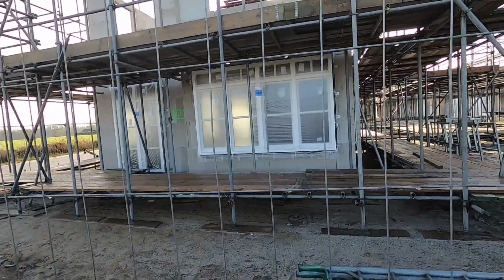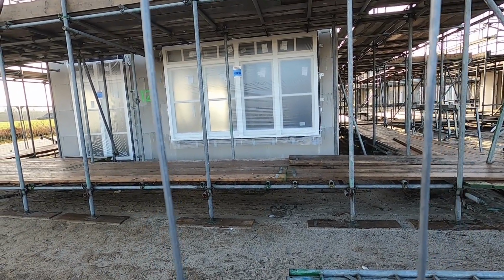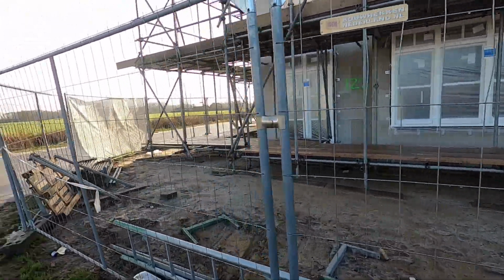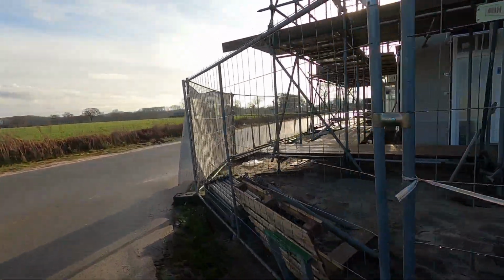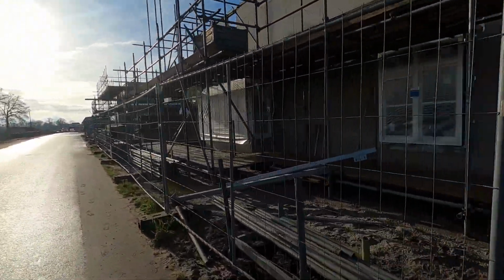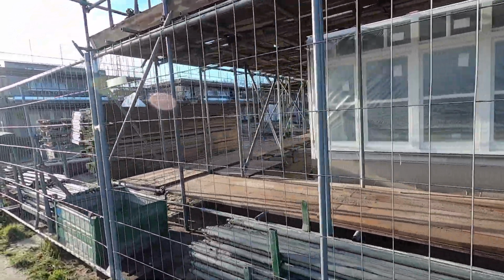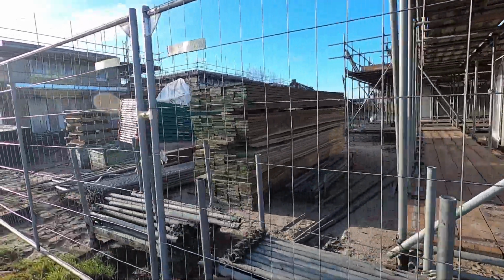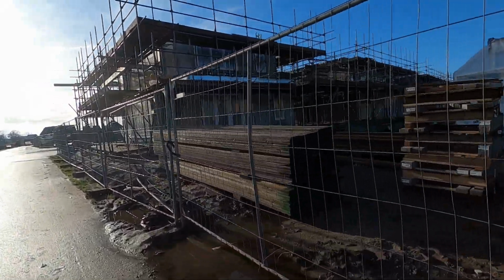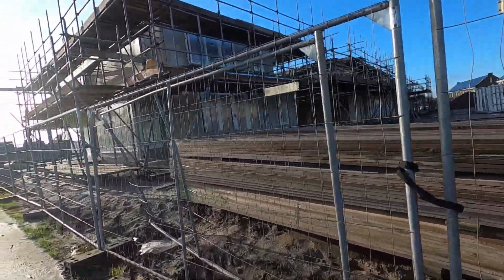And as you can see, window frames have been installed on the ground floor level, and they are all wrapped in plastic, probably because they already have the glass in them. But as far as I can see, the steel structure for the bay window has not been installed on that block, but it seems like they have installed it here.